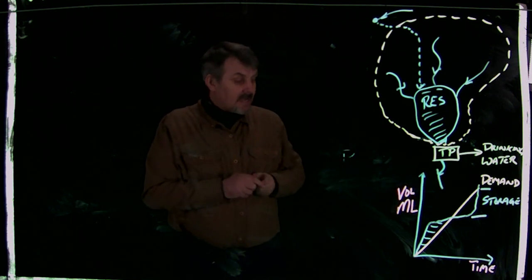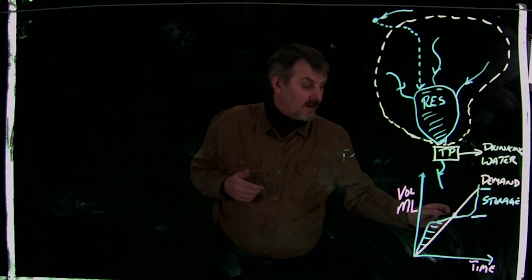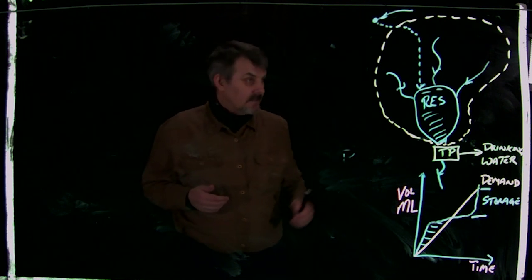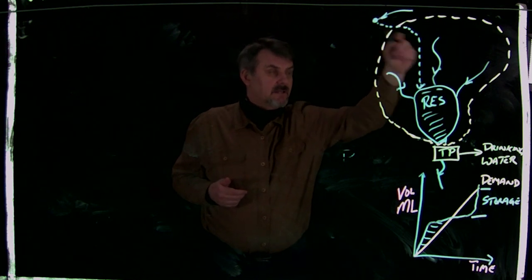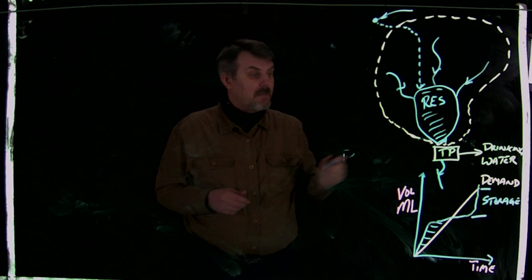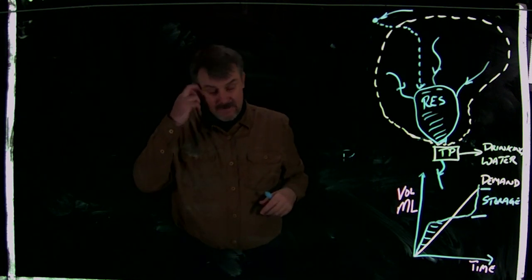As the year goes on, we begin to reach a point where the supply is equal to the demand. So what is coming into the reservoir via the streams and the diverted streams as well is equal to what the demand is. Remember, for Ballymena, we said that the demand on average is about 7 megaliters a day.